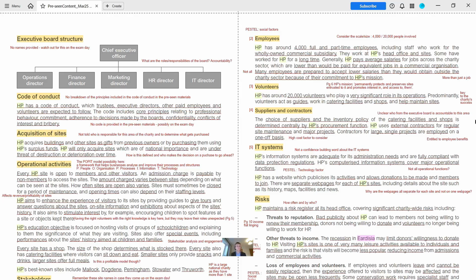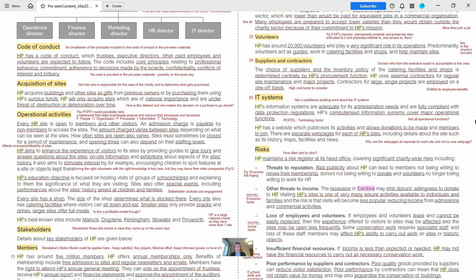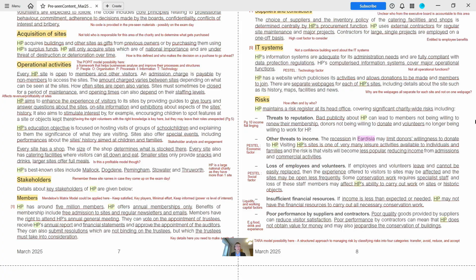This is a framework that helps businesses analyze and improve their processes and structures. So this is all about people, organization, processes, information and technology, which, when you go through the full analysis and check out my notes from start to finish, all of those areas, apart from maybe organization if you use the term charity instead, come up in one way or another. So definitely consider getting that down in your notes and getting some points under each of the five different areas.